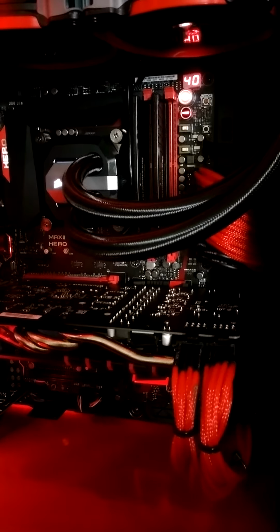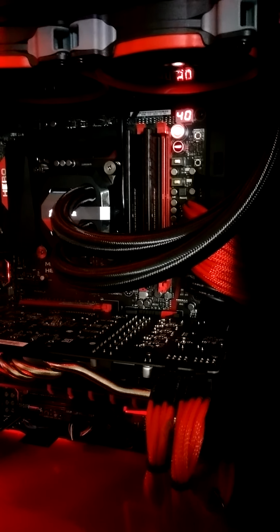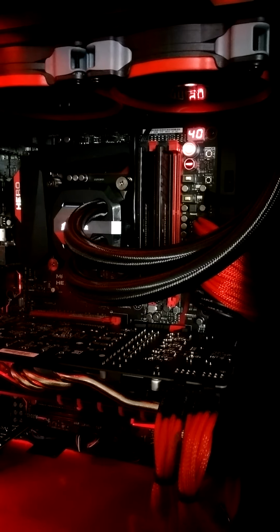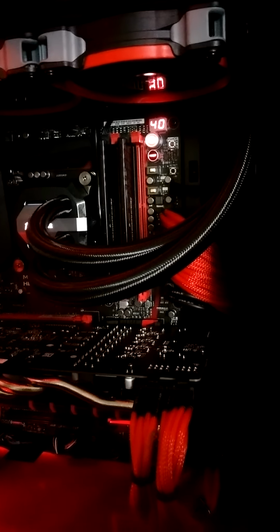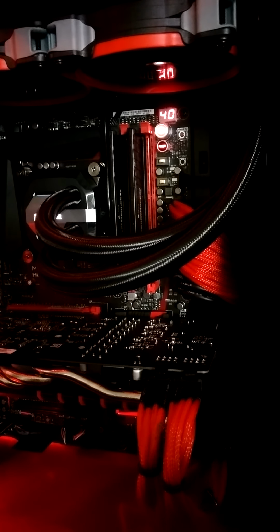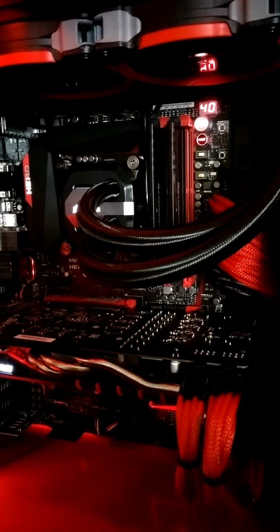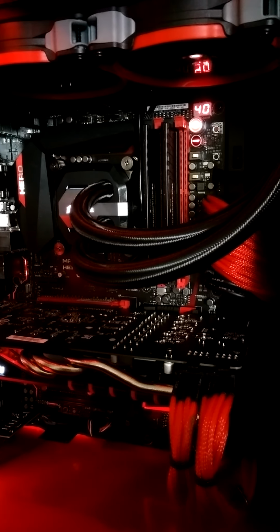My RAM, Corsair Vengeance LP, 1600 megahertz. I've had it for a while. I've never noticed any performance increase between 1600 and 2400. I had the Vengeance Pro in 2400, and I had one of the sticks fail. I RMA'd it and passed it on to one of my brothers.